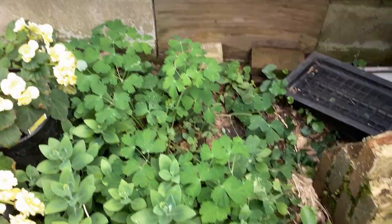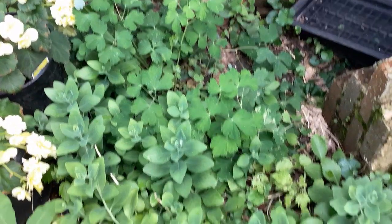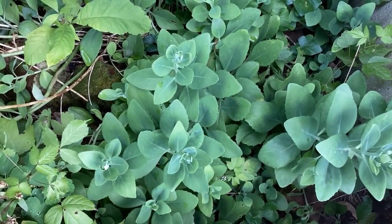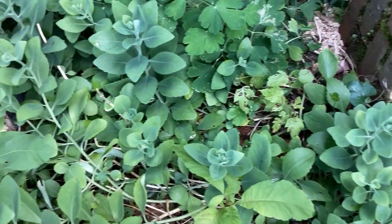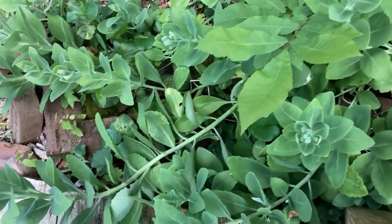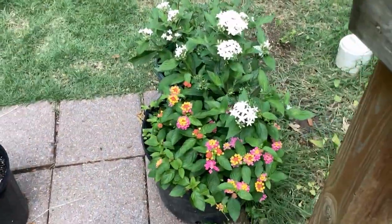All right, the columbine has already bloomed, but it's over here as well. And then this right there, that is sedum. And you can kind of see it's blooming. It's kind of gone crazy. There's a tree right there that needs to be pulled out, but I like it because it's just kind of going everywhere. I like plants that do this because that way I don't have to keep planting and keep planting and keep planting. Here are my other pots.